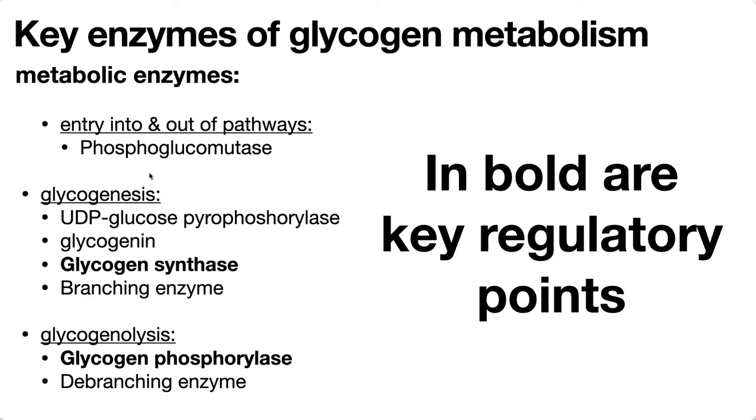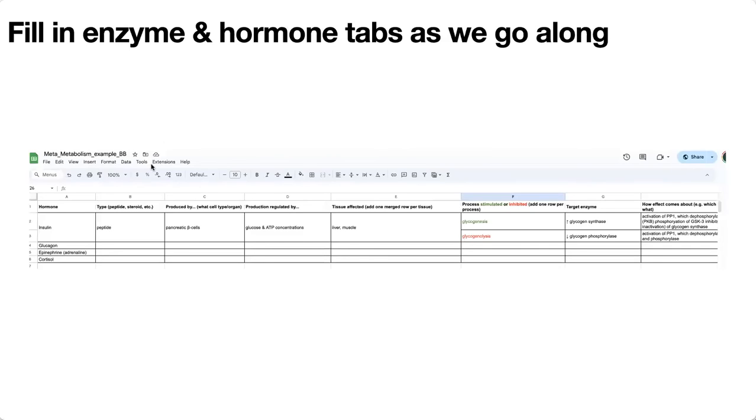There's going to be a lot of hormonal regulation. So I would also like you to put tabs in your spreadsheets for the various hormones that we're going to encounter, and fill these in as we go. You'll want a tab for insulin, glucagon, epinephrine. We're not really going to talk about cortisol yet. For each of these tabs, you're going to have multiple sub-tabs, and this should make more sense as we go along.